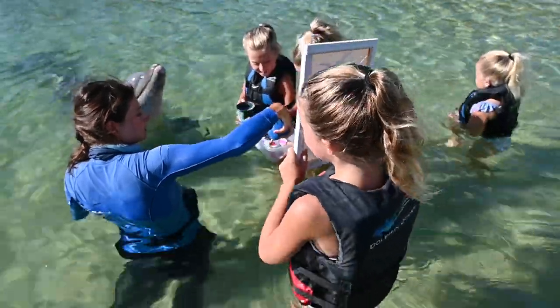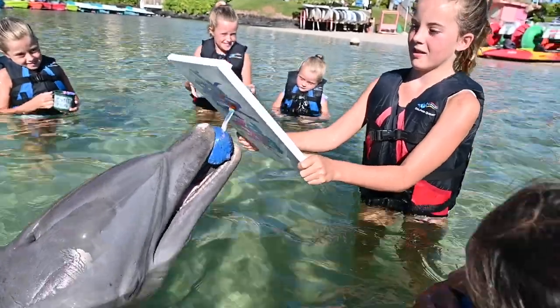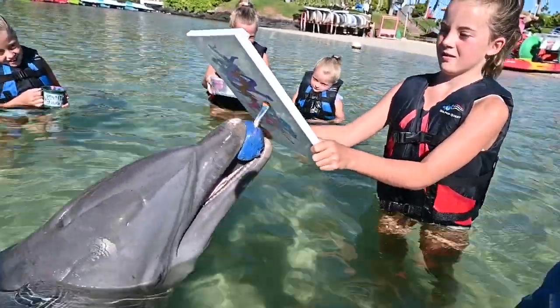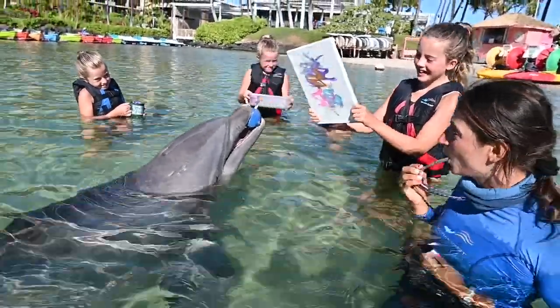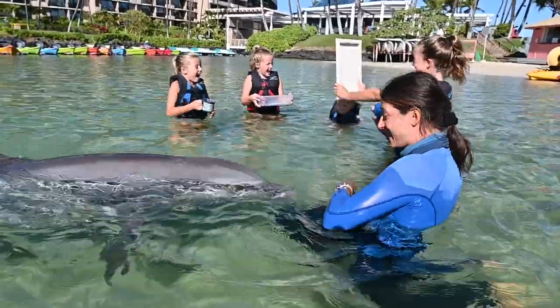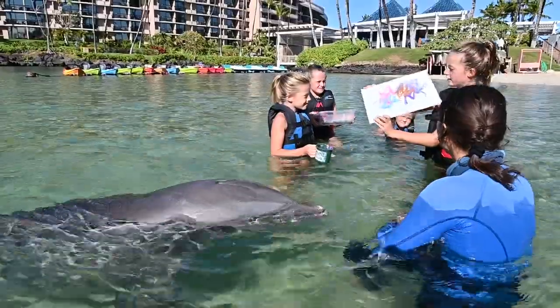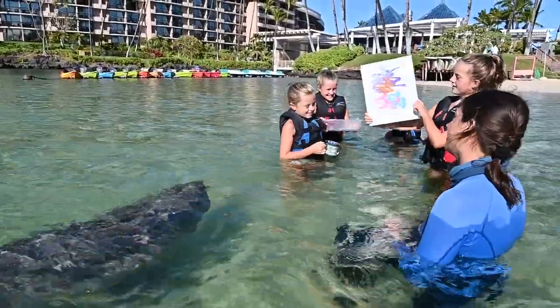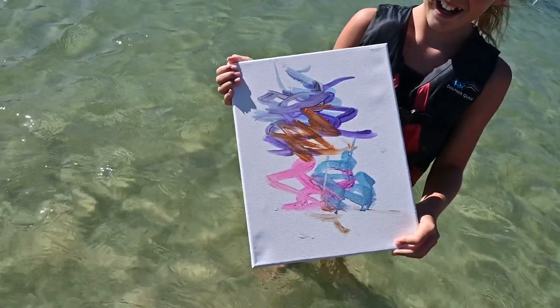Now you guys, you know just how we're having so much fun? The best part is, this is just as fun for Nimbus. I can tell based off his behavior, because that's how we work with the dolphins, is we read their behavior. So I'm gonna use my whistle to tell him good job. And did you hear his little whistle? He was really excited. Turn the painting around. You guys, that is awesome. Maybe we should call it a finished work of art. What do you guys think? It looks great.